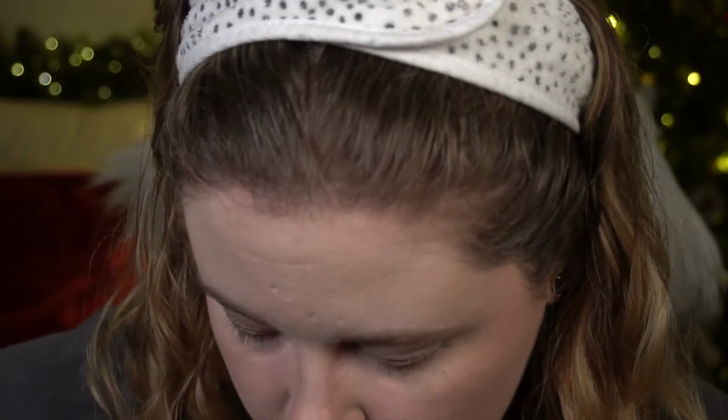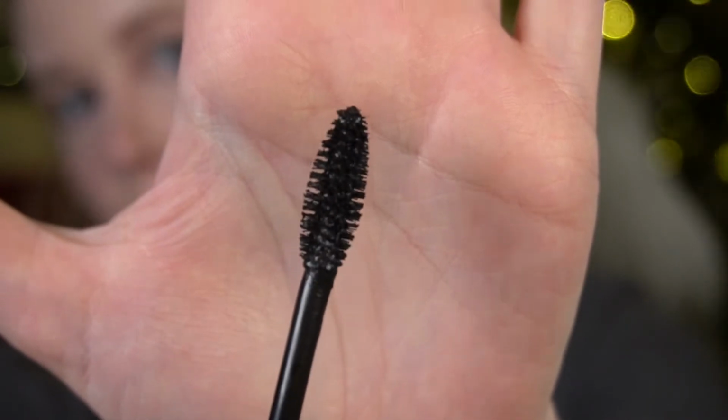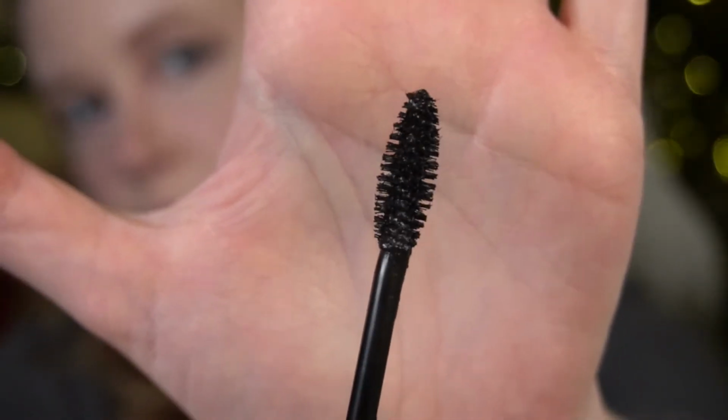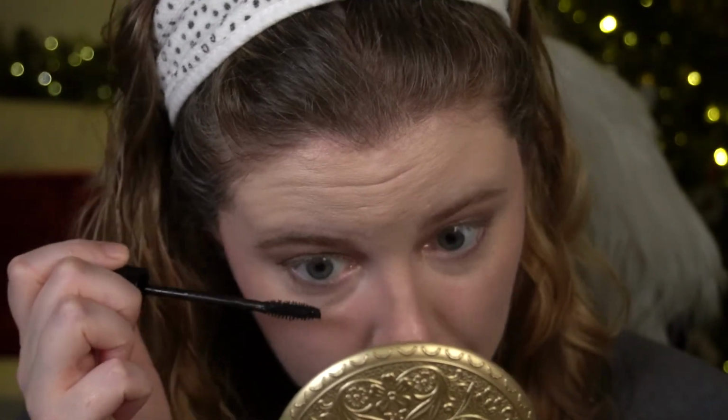Let's do mascara. So I always curl my lashes. I don't think Fenty makes a lash curler. Okay, so I have the Fenty mascara, and again, I got this in an Ipsy or BoxyCharm a while ago, so it's not a brand new tube or anything. And generally I will use the Clinique Bottom Lash Mascara. Just to quickly show you the wand, there's an interesting flattened oval shape to it.